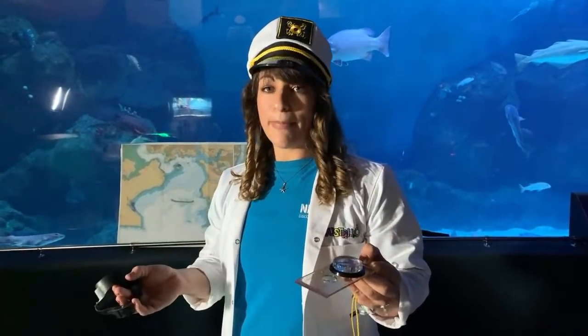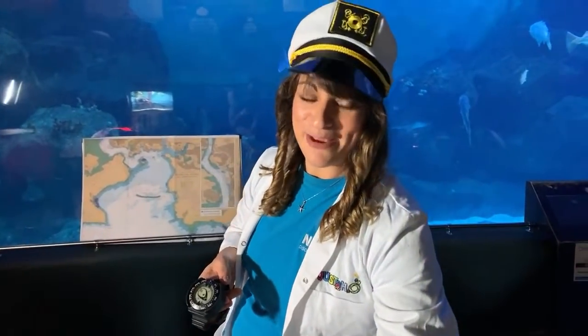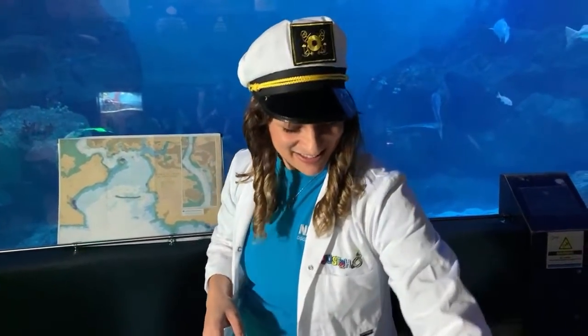So you've got your map that you're creating now, and you need a compass, but don't worry if you don't have one, because I'm going to show you how to make one. Are you ready for some science?